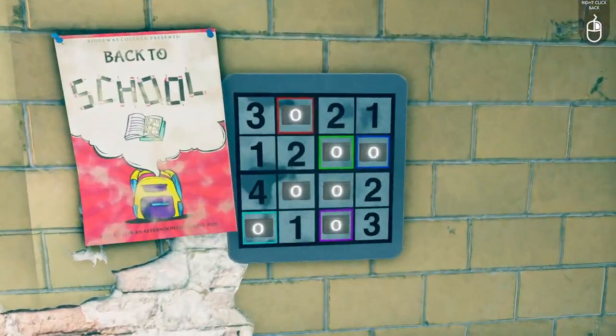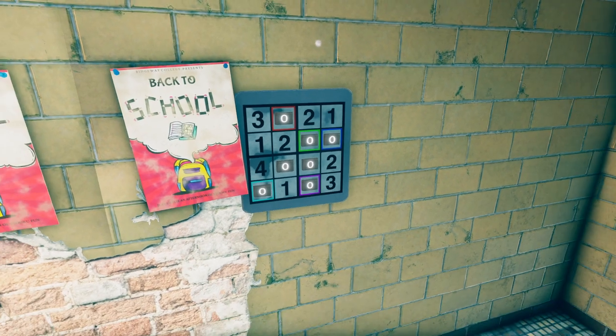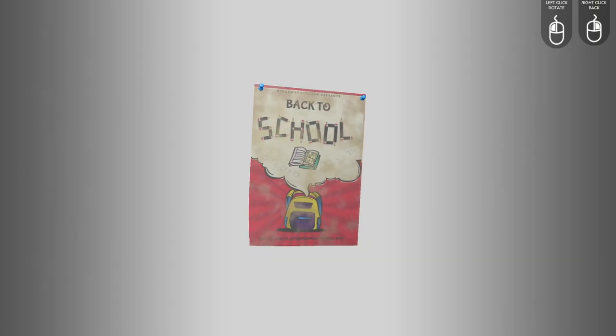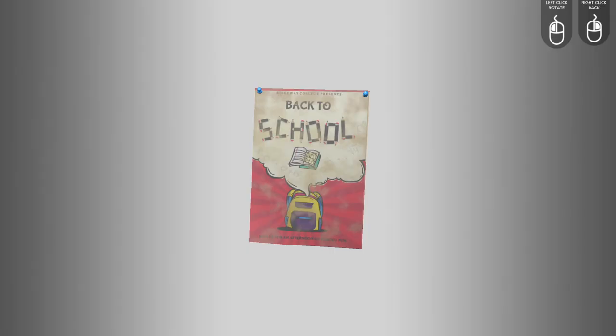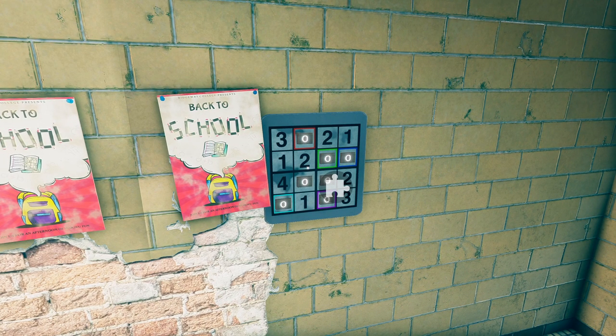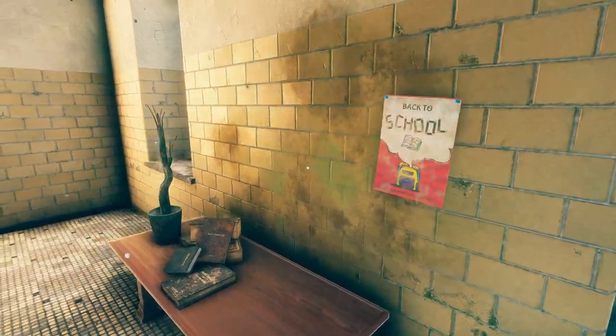Oh, hello. We had, and the hint's right here. Wait. Oh, this is literally the thing. It has 3, 2, 1, 2, 4, 2, 1. It has the exact same thing, doesn't it? Yeah, 3, 2, 1, and then 1, 2. Yeah, the numbers match the little Sudoku it has, bro.